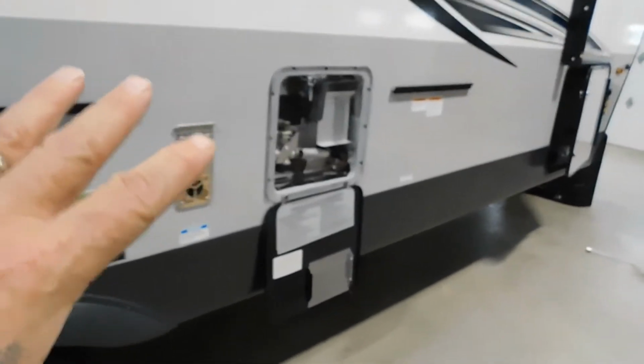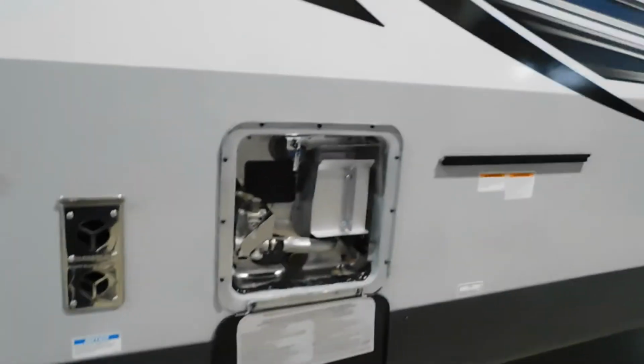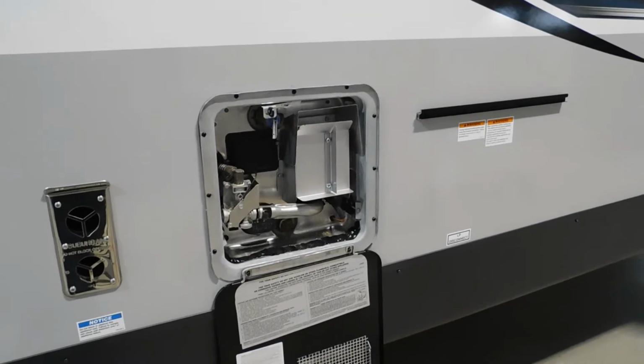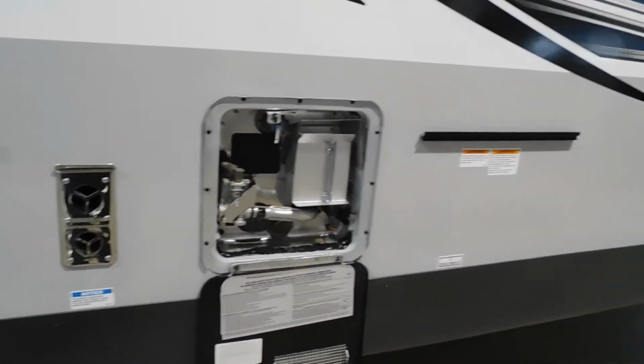Do the same thing when you're using potable water: burp your hot water heater again so you know that's full. However, when using potable water is when you're going to want to turn on your water pump. Don't turn on your water pump when using city water. It's already pressurized. The pump is only for your tank.